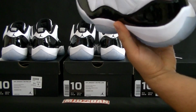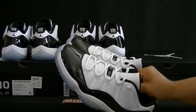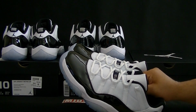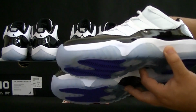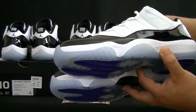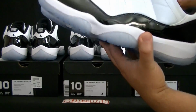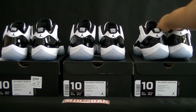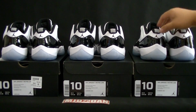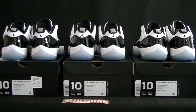Yeah, so it's kind of weird. It seems like, and I'm not going to generalize for every single release of the Concord 11 here, but it seems like the one that had the longest production date in between was the most consistent. I don't know. Let me know what your production dates are in your sizes, and where you copped your shoe at. I'm just curious to know if it's generalized across the board here.